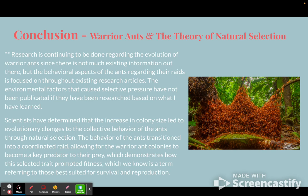And then I have a key note here. So basically, research is still being done regarding the evolution of warrior ants, since there's not much existing information, especially regarding the environmental factors that cause selective pressure. But in the research articles that I read, the behavioral aspects of the mass raids is what is focused on.